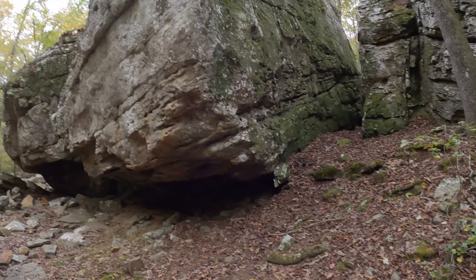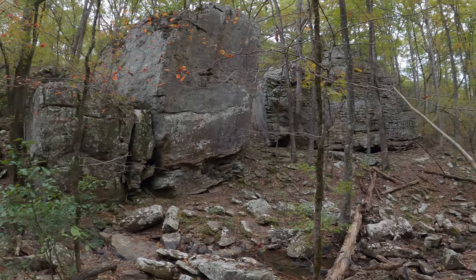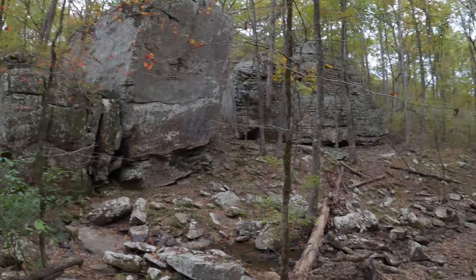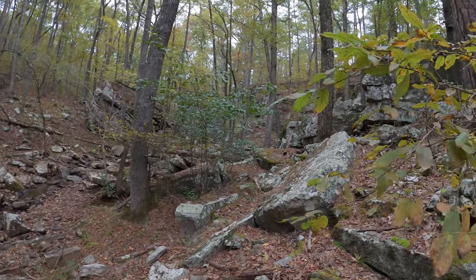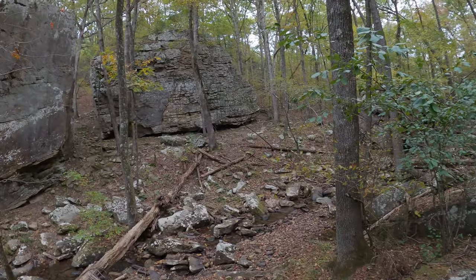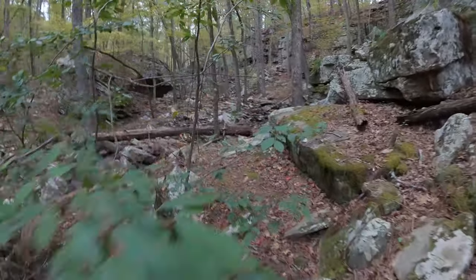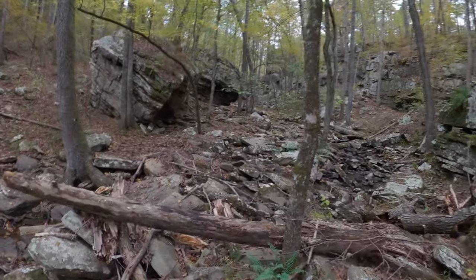Well, there's the largest boulder in Arkansas from the other side. I'll hang on, but that boulder, that one and that one right there, I think those are the runners up to the largest boulders. This gorge, Fern Creek Gorge, has a record for the largest boulders in Arkansas. And you can trust that to be true.